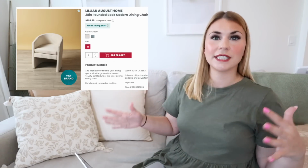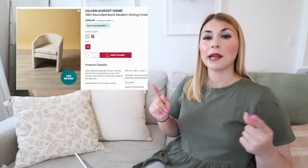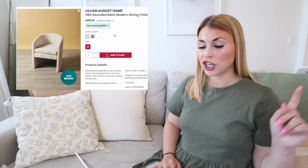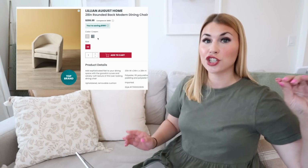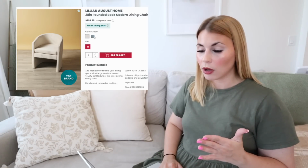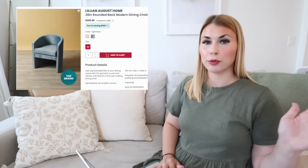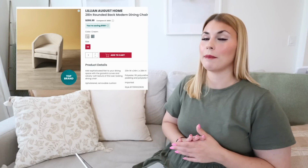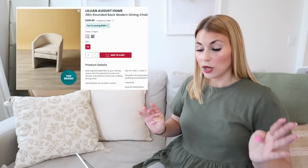Starting off with a couple different dining chair options. I really like these. These are again by Lily and August, the same as those rattan lamps we were just looking at. They have this dining chair in 2 different colors. These would be a really great head chair, so at the ends of your dining table. They have it in a really pretty light blue. It's like a dusty blue. I think that's gorgeous. And then also in cream, which is going to match with anything else that you want to do. These are really pretty.